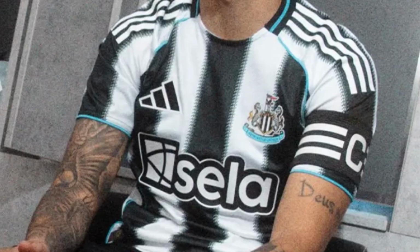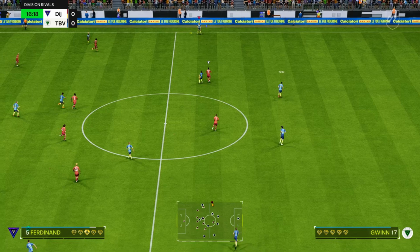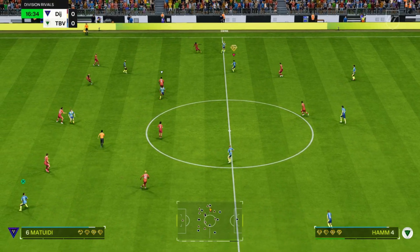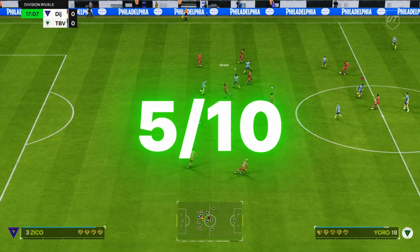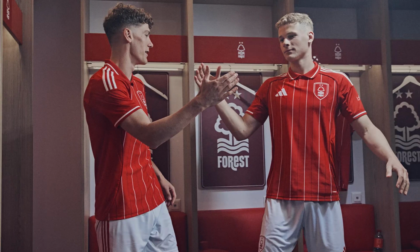Newcastle. Yeah, I think we can do away with these fuzzy lines. Makes me feel like I'm on an acid trip if I look at it up close. If you didn't put that, it's an 8, but because it is the way it is, it's a 5 out of 10.